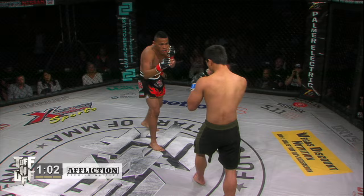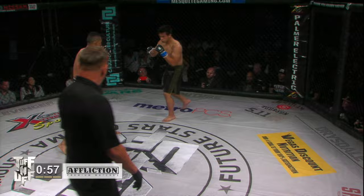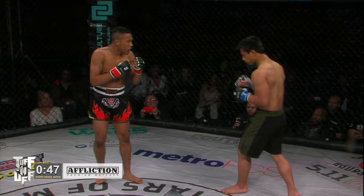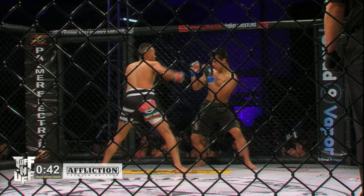You know, Conway doesn't look too flustered, man. He's still hanging in there. He may be losing the round, but he's in this fight. And he's got the style. It seems like he's got the power behind his punches where he can end this fight with one punch. Brandon's doing a very good job of just keeping the pressure on him. Very excellent job. 45 seconds left here.